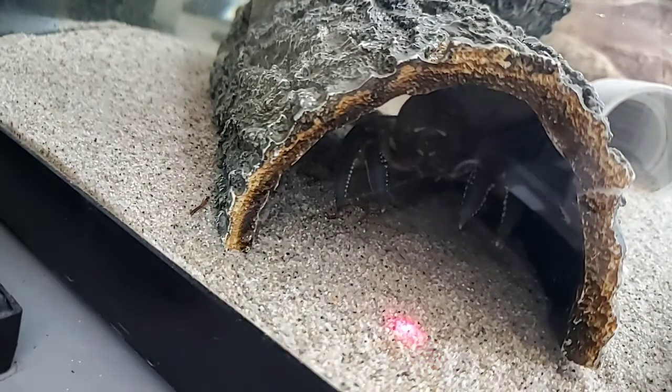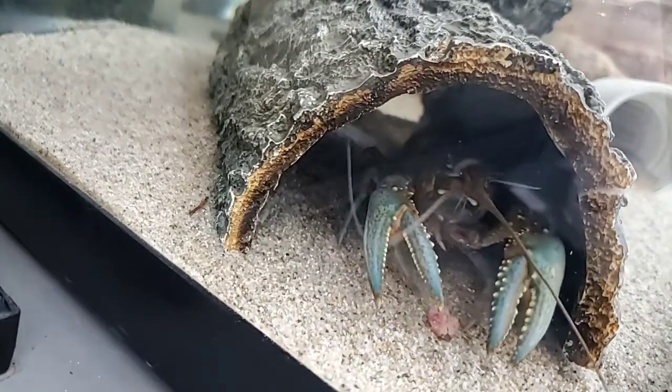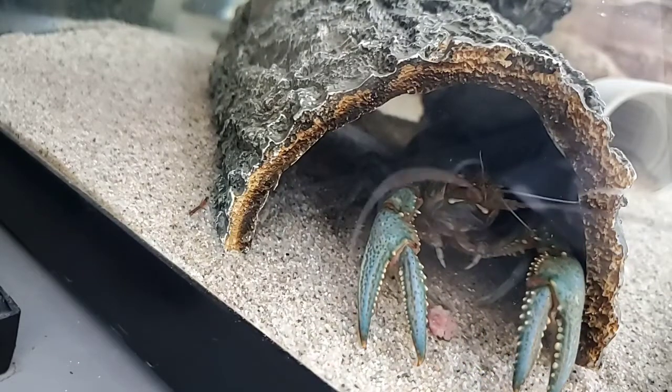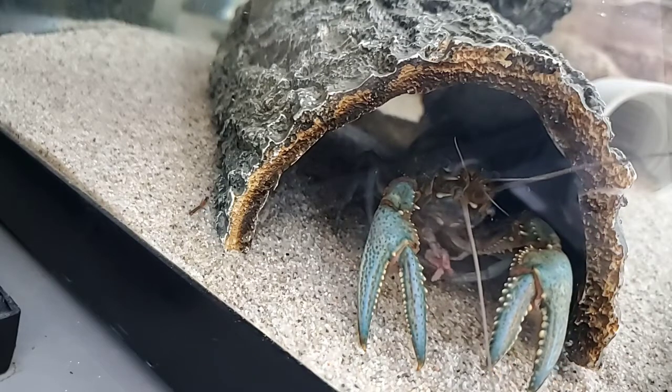Oh, and I saw a little bit of movement. And so Craymond there just dropped another little bit of food in, some of that yummy meat that she doesn't normally get. So right there, Craymond actually did move towards that laser pointer, which is awesome.